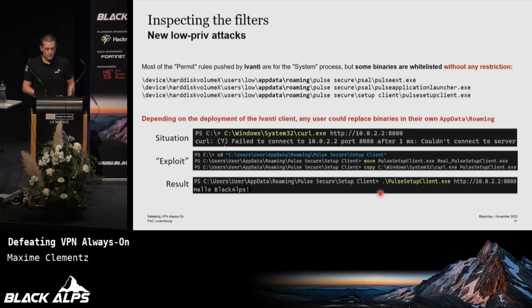So I wanted to discuss the specific issues. This is what I prepared just for you. If we look at all the restrictions in the filters that we can find, some vendors made some rules that are a bit too lax. For instance, for Eventy, a lot of the rules only apply to the system process, meaning all the authorized connections can be used if you are system, and otherwise it's blocked. But we have a few exceptions, such as this.